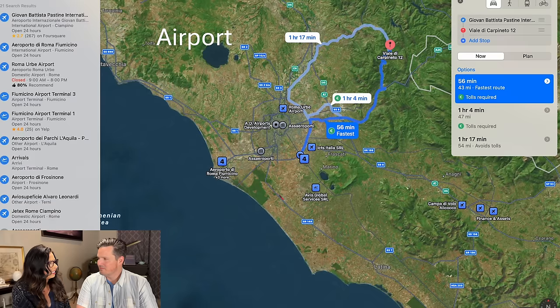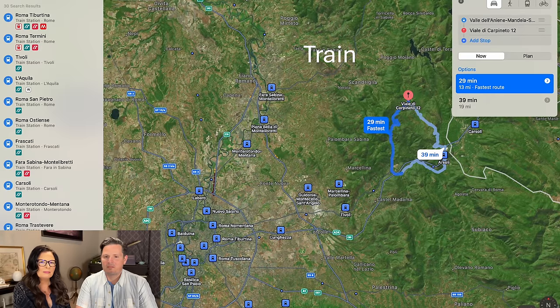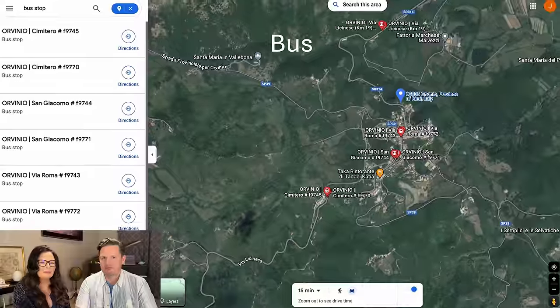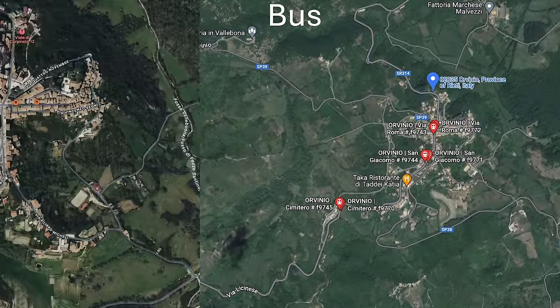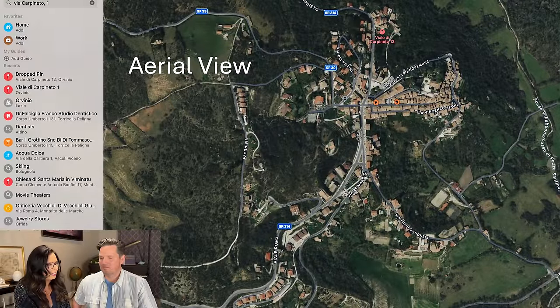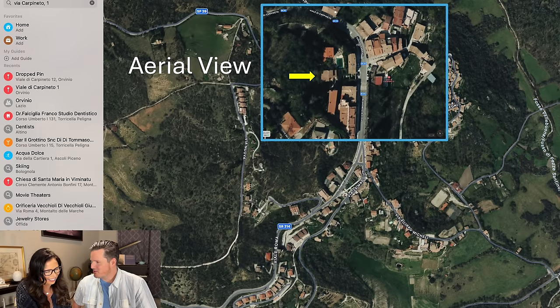And how do you get to this classic farmhouse? The airport is 56 minutes away, 43 miles. The train, 29 minutes, not bad at all. And there are several bus stops in town. Great. Here is an aerial view of this adorable town. And here is where the home is located. Looks like you have a forest. Shrubbery, if you will. Some shrubbery in your backyard, I like it.